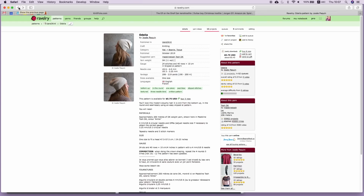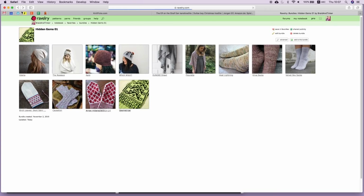The original pattern was made with Madeleine Tosh DK. I am super into DK patterns at the moment because you can just hold the yarn double if you have a lot of fingering weight like I do, or you can use a DK yarn. So I find DK patterns are pretty versatile.